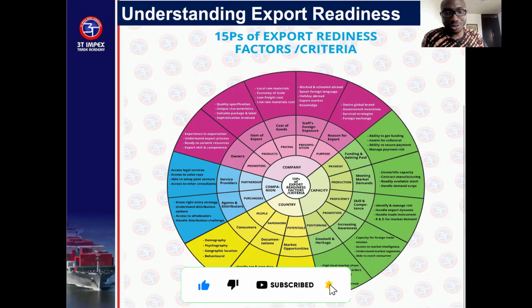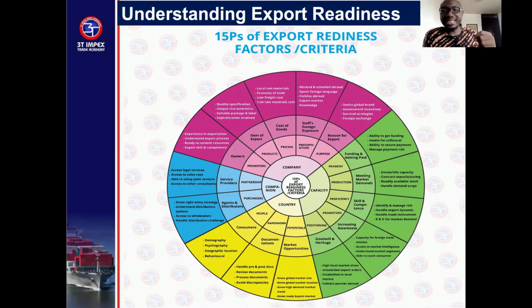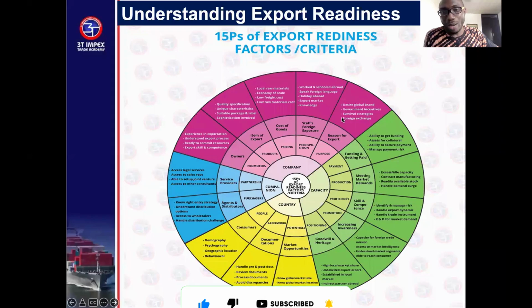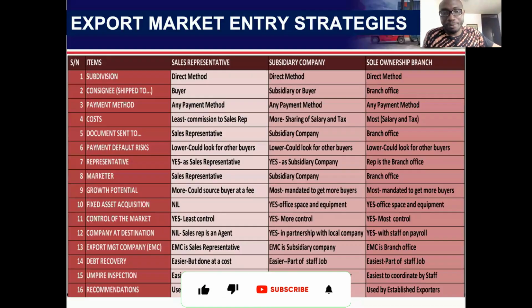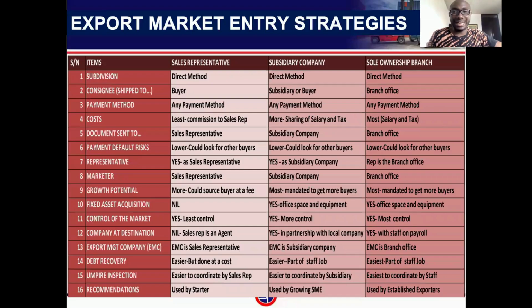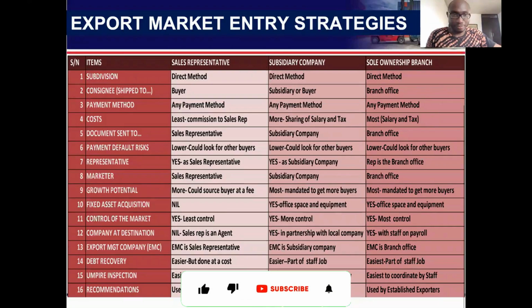The idea here basically is saying that if a business is going to survive the export market, it must be ready for the export market. And assessing the readiness is so important to be able to have a successful and sustainable export business. The reason why many businesses start and are unable to continue is because of lack of export readiness. In entering the market, a business has three options. It can have a representative who earns a commission, or set up a subsidiary through a joint venture with a partner in the export market, or set up a sole representative branch in that market.